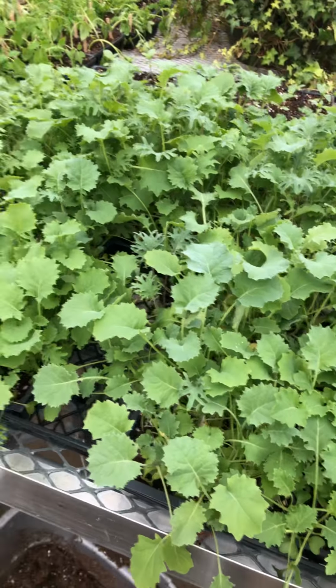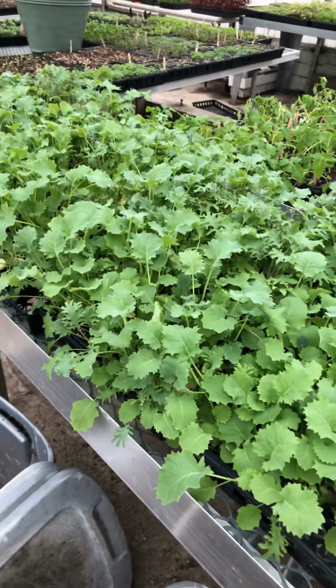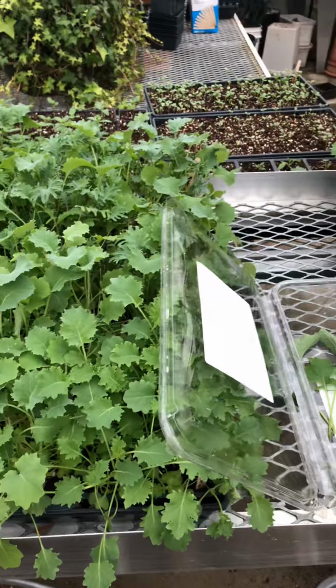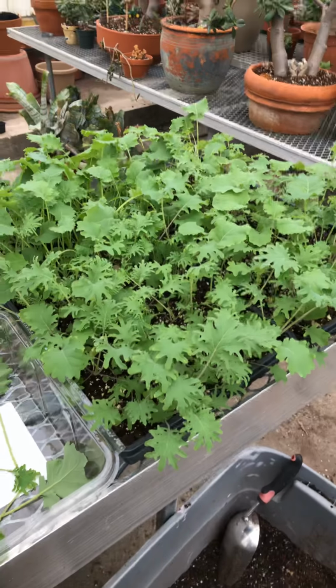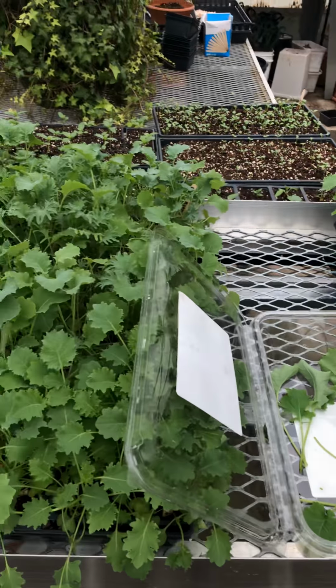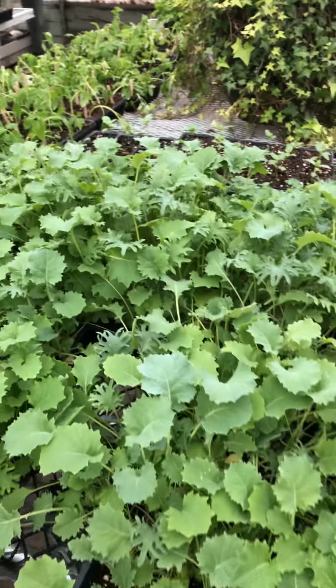It's especially nice right now because I'm trying to go to the grocery store as little as possible with all the COVID stuff. And I know that this stuff is safe and healthy because we grew it here in our greenhouse. I know it hasn't got any pesticides or anything on it. So I feel really good about eating this. I can eat this right now.